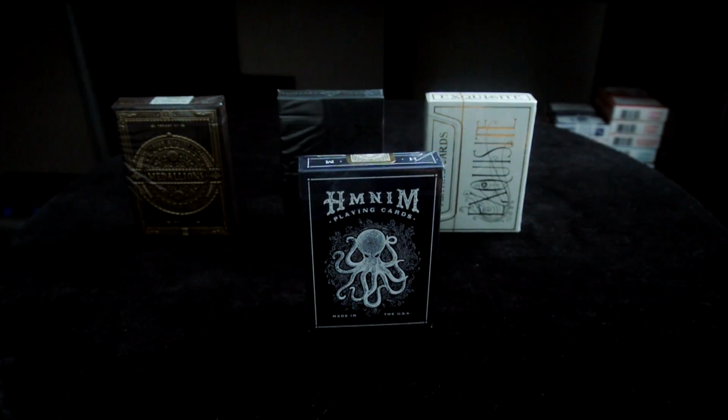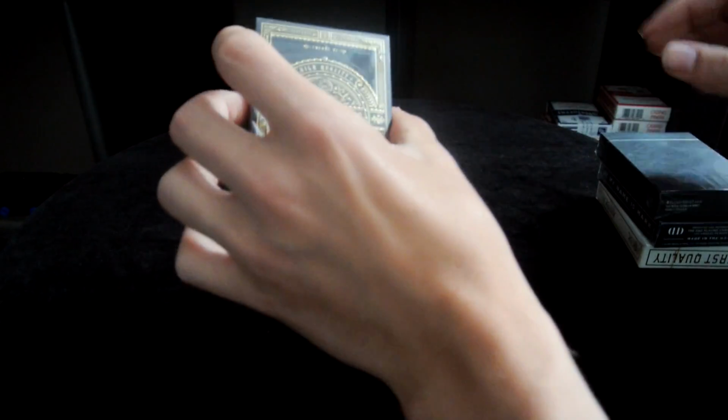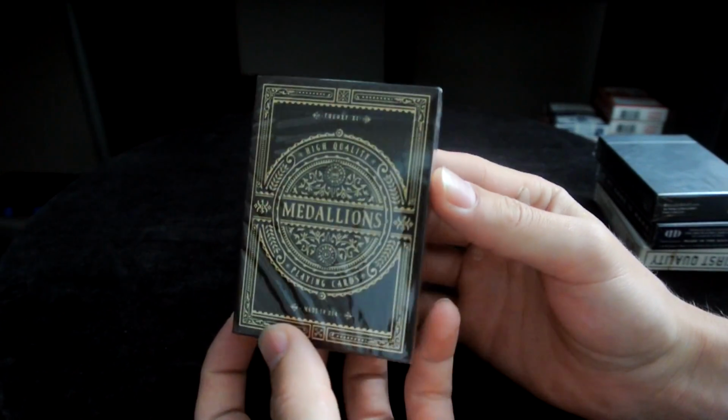Hey everybody, Jessico3, and I'm back to do an initial review on 4 packs of cards that I just got recently that didn't get opened in the last episode. That is the Medallions, the Madison White Rounders, the Exquisite Bolds, and the Hi, My Name Is Marc deck. Let's get into it. First one, I guess we'll start off with the Medallions.